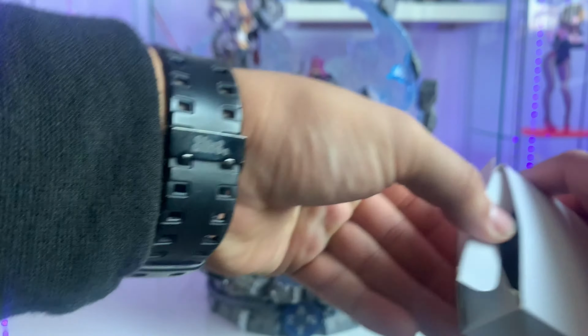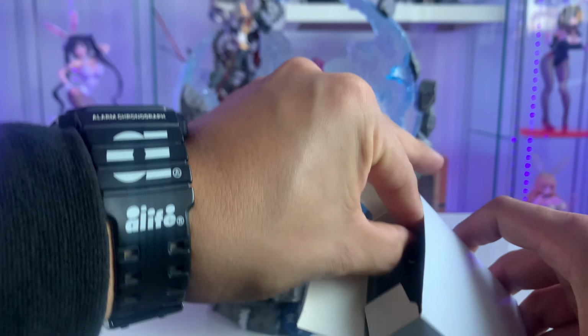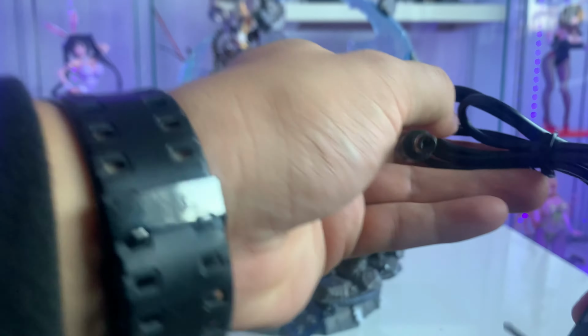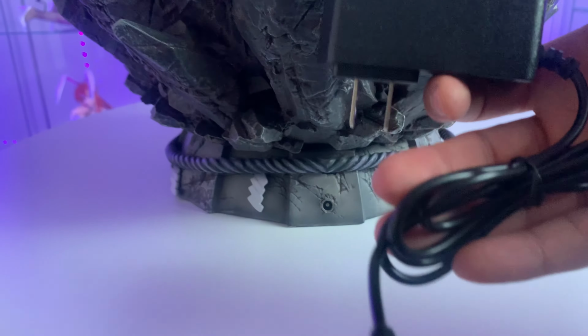I know I didn't mention this before, but this statue does come with LED lights, and it came with a cable ready to plug in, but unfortunately this cable, in my opinion, isn't long enough. I was hoping to put this statue on my top shelf, but just because of that, I might have to rearrange my figures.